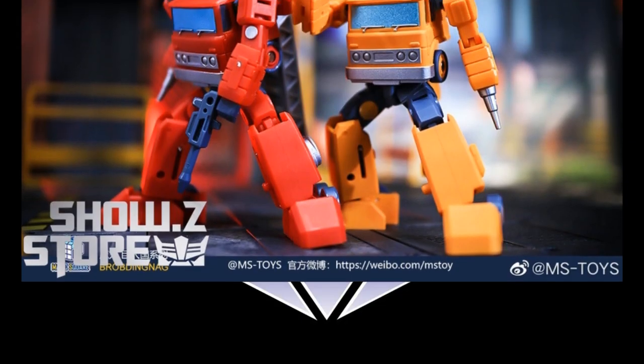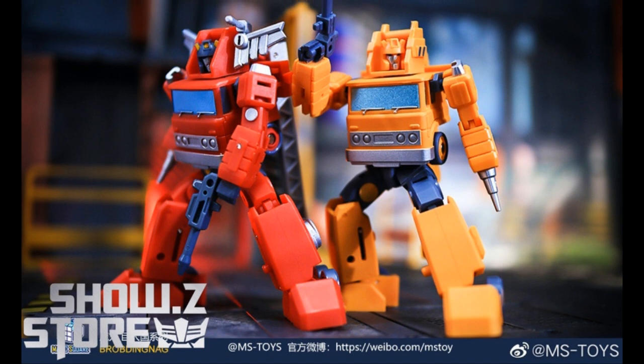Okay, so Magic Square is reissuing their MS-B01A Architect Inferno and B02AF Fire Extinguisher in metallic colors. And so if you missed it the first go around and you want to pick them up in metallic colors, then really good. That is awesome. You're going to be able to get it. And so it's good that they're doing it.